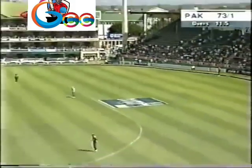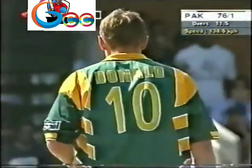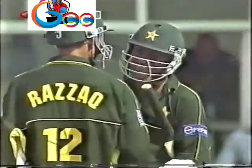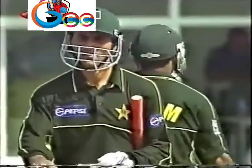He's taken over the aggression. Good shot. Good shot. That one is racing away to the boundary between Johnny Rhodes and Herschel Gibbs. 4 runs. So 77 for 1 wicket. Before, and I'll say it again, this is how good this pitch is. He's just stood there and hit through the line.